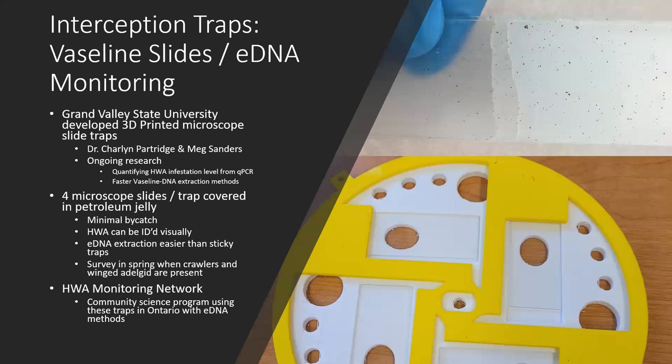And they just hold microscope slides. They're fairly inexpensive to print compared to some of the other options. They just hold the microscope slides, 4 of them. Here, here, here, and here. They sit under the canopy just like the sticky trap does.